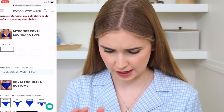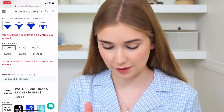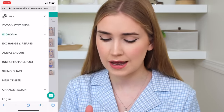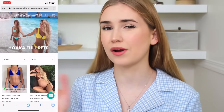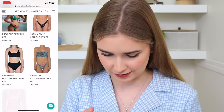Oh no, the top is not available. Oh my goodness, it's all out of stock. Well, I mean, I guess that's a good thing. People are buying the eco-friendly swimsuit, but for us, that is not a good thing right now. Okay, let's go to the full sets. So I think I'll get like one or two swimsuits from each brand just to try it out. So let us look through.